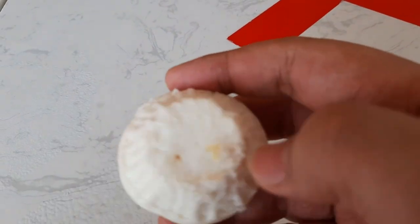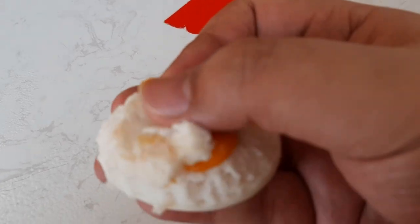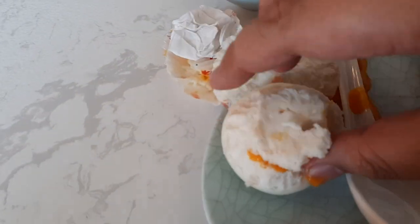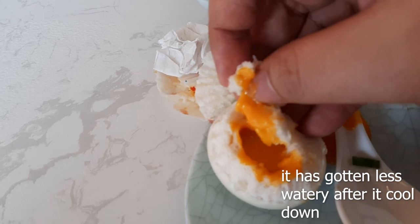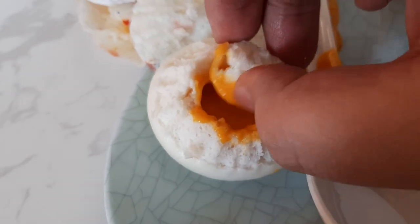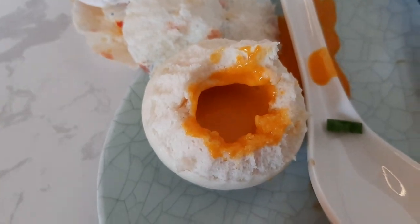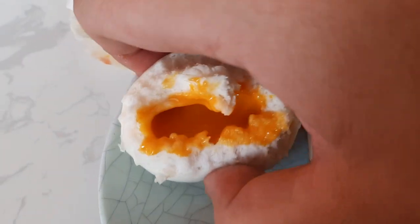And then, like I said, one thing I also don't like is their custard bun here. The filling is too watery. Look at this. Let me just show it to you how watery it is. It's supposed to be watery, but not this watery. It's almost the consistency of juice. Look at that.